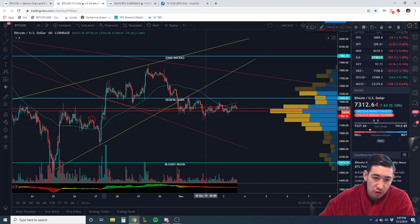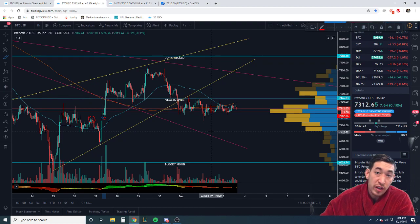But if we were, we can take a wick down here, make a run at 7K, and you kind of end up around 69.80. Anything below there is bearish territory, in my opinion. So that's why it's kind of good sometimes to strategize that way.